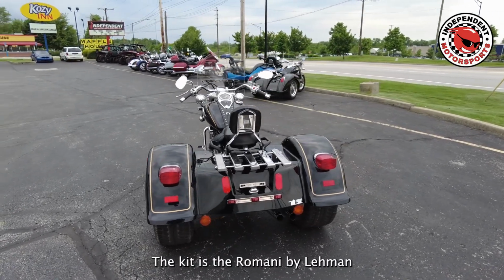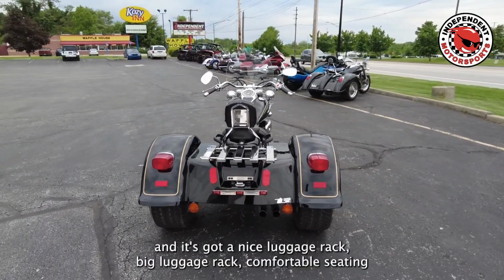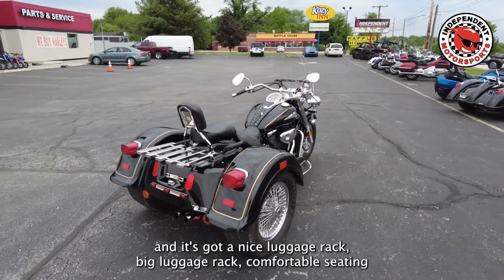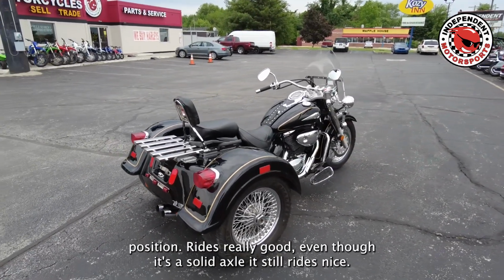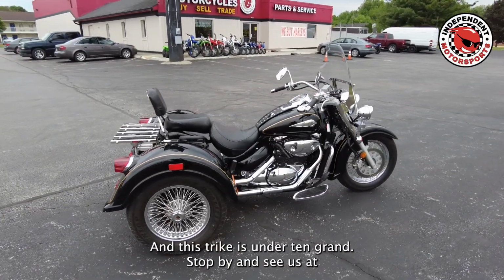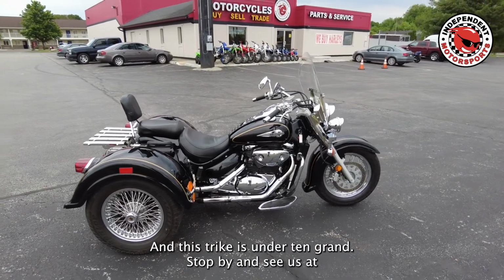The kit is the Romani by Lehman. And it's got a nice luggage rack, big luggage rack, comfortable seating position. Rides really good, even though it's a solid axle, it still rides nice. And this trike is under 10 grand.